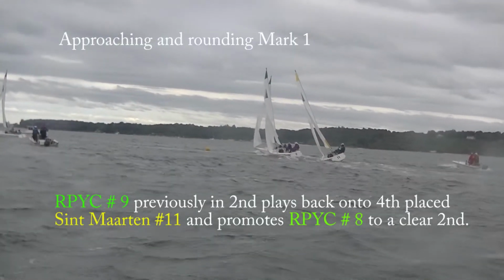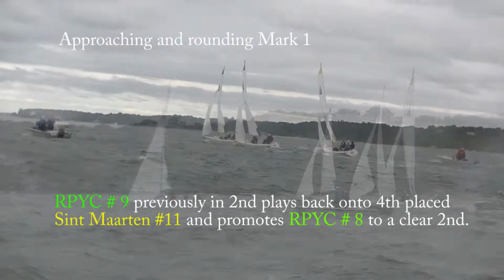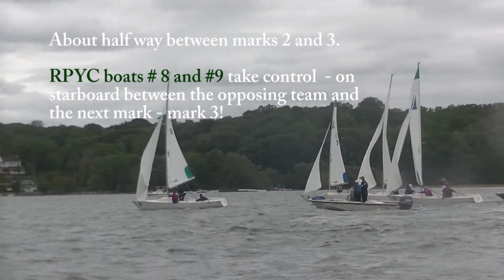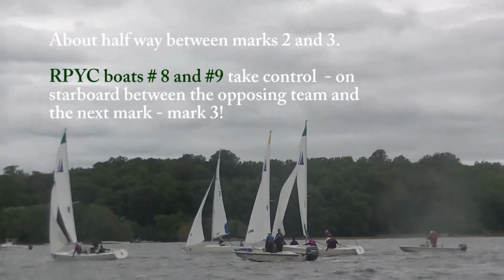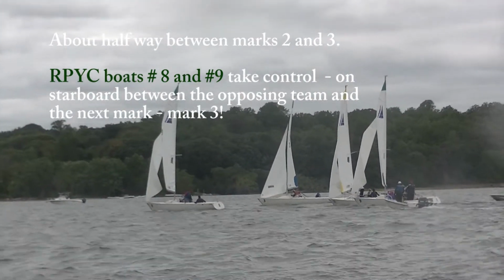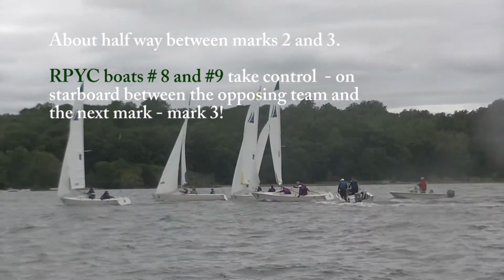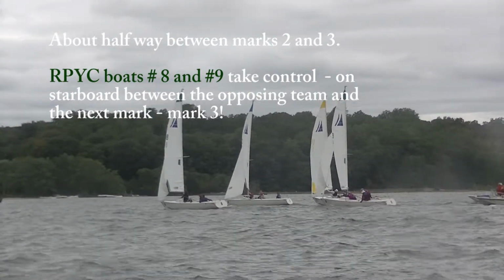And at the first mark, the Royal Perth boats rounded the mark in a winning second and third position. Royal Perth boats 8 and 9 worked their way into a strong position about halfway down the off-wind work between marks 2 and 3 and were between their opponents and the next mark on starboard jibe.